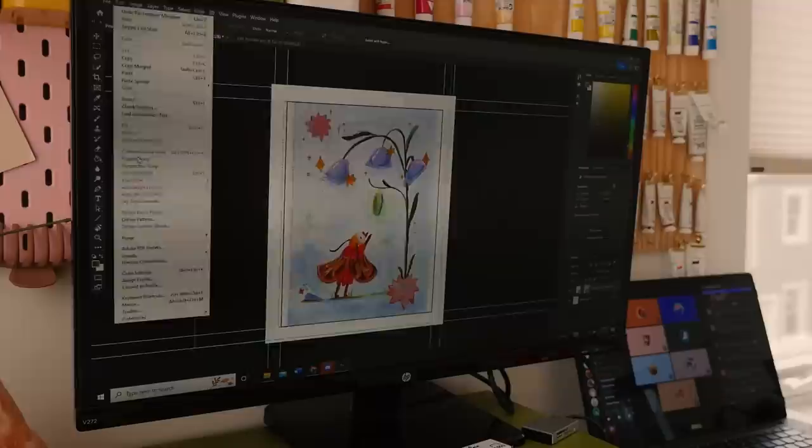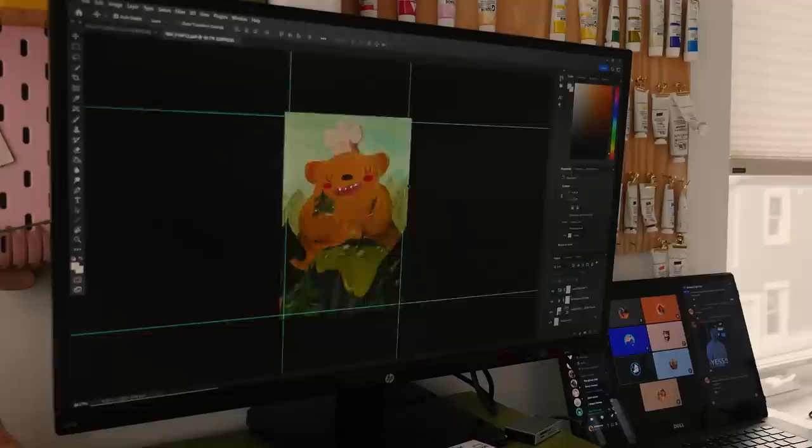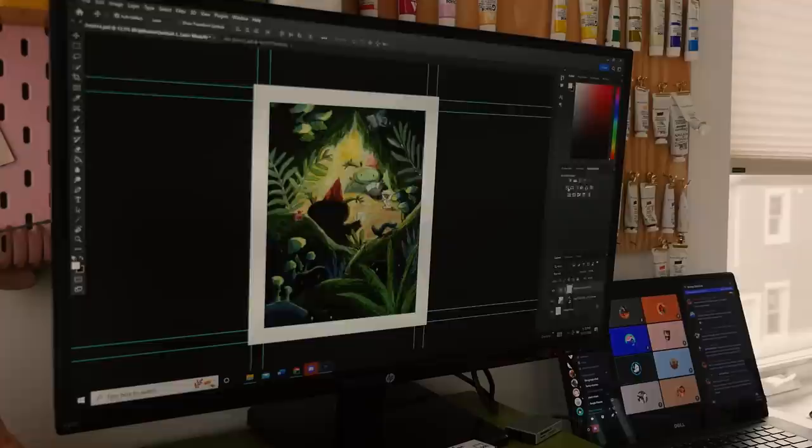The last thing I wanted to do to end off this Inktober saga was to create prints for all the paintings I did this month. So I scanned them all into my computer and then edited them in Photoshop to fit 4x6 postcards and then 8x10 prints. And they came just in time for this video, so let's unbox them.